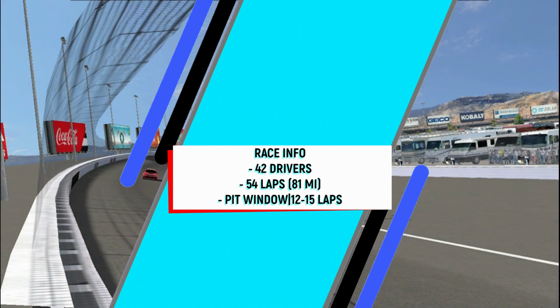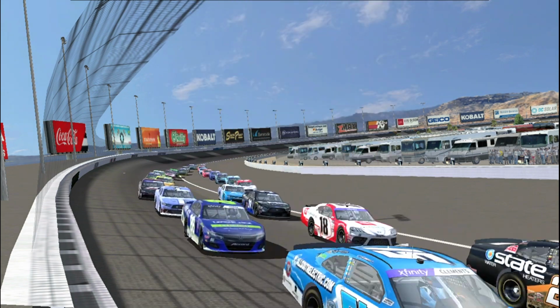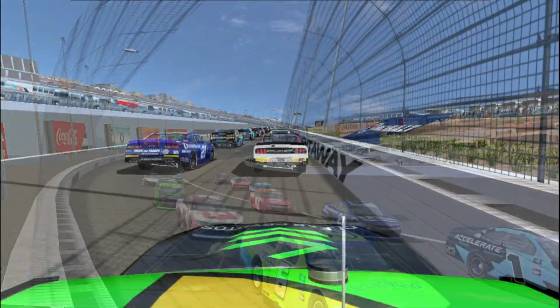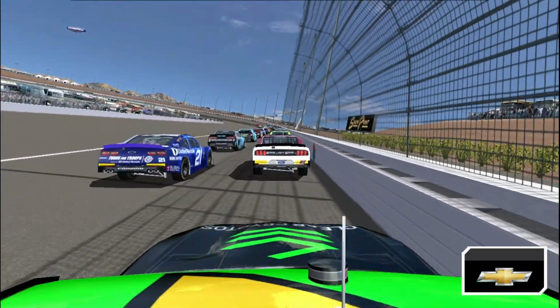Here's your race info. 42 drivers as usual, 54 laps and 81 miles. Pit window is 12 to 15 laps. So if we stay green for about 12 to 15 laps, we should make sure you keep drinking water today. We'll keep feeding your protein shakes and stuff like that.